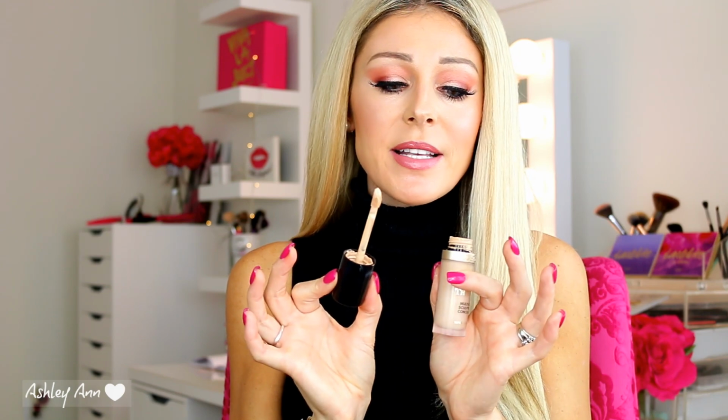This is really nice. It's a little bit lighter. It's still medium to full coverage, not as full coverage as the Tarte Shape Tape, but I absolutely love this concealer. Sticking to under eye products, I probably should have mentioned this before the concealer, because I do go in with this before the concealer, but this is the Becca Under Eye Brightening Corrector.